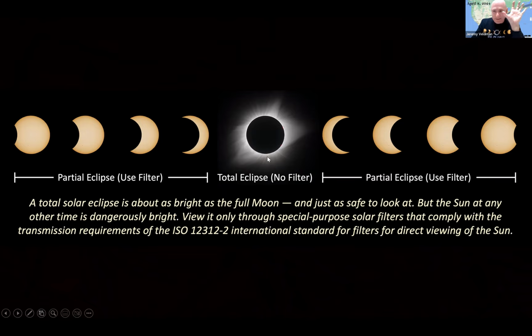Let me say that correctly here. You don't see the light of the sun. You see the disk of the moon blocking out the photosphere of the sun. But you only got a couple minutes to do that. And during the partial phases, you need special eclipse glasses.